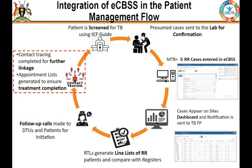And of course, once a patient is confirmed, to close the gap we make sure that the index TB patients and the RRs are contact traced. And all these lists are generated from the case-based surveillance system. The system has also helped us to make appointment lists just to make sure that people who have started on treatment complete the treatment. So this continues, especially for the people who have been contact traced. We continue to link them for screening and presumption. After presumption, we start them on treatment through the different tests. So that's how the ECBSS helps to bridge the patient management flow.